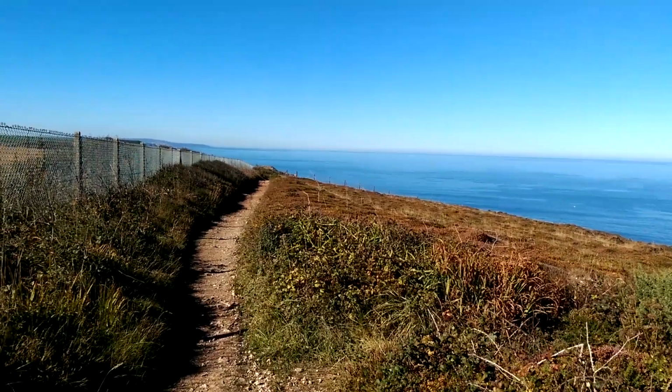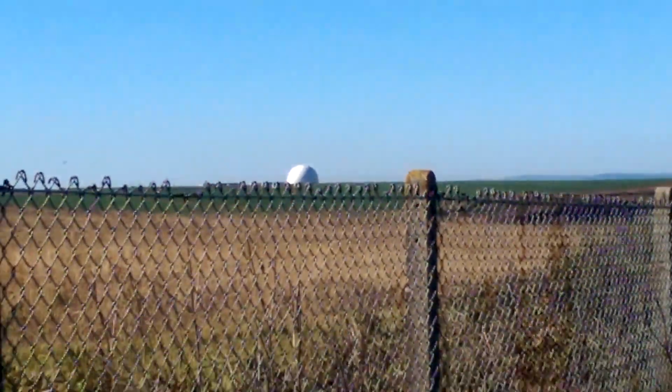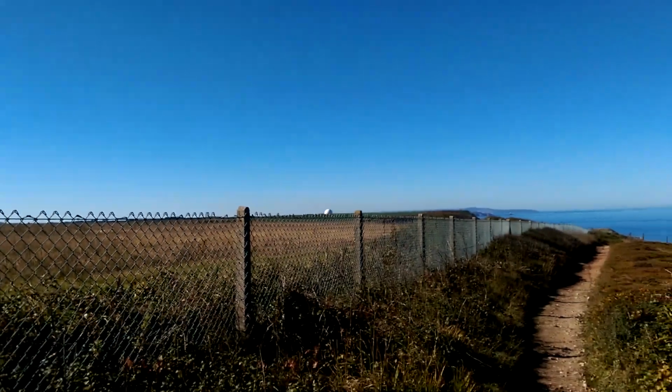Oh yes. Giant puffball mushroom on the horizon there. Would feed many bowls of soup.